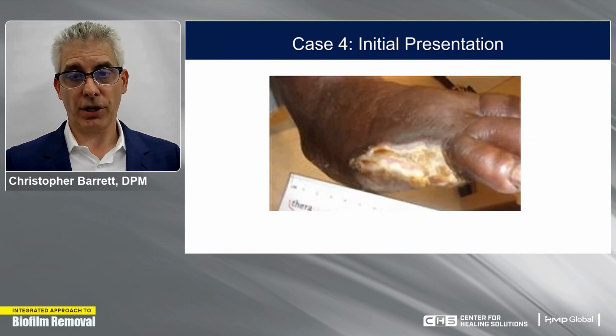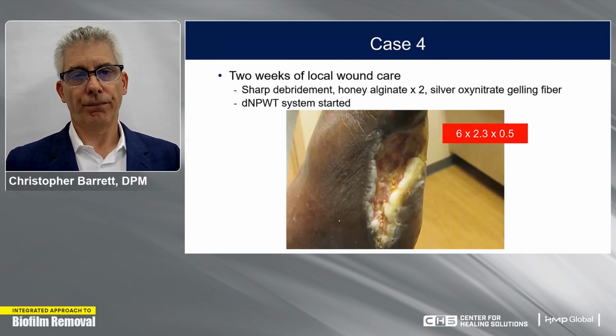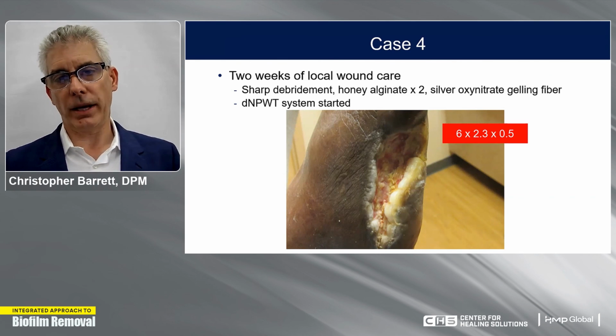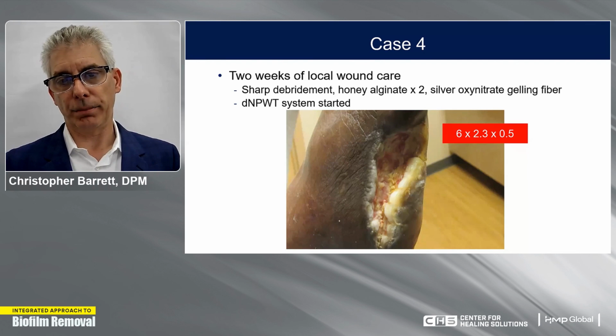This is when I first got him. Obviously a very, very necrotic wound, no granulation tissue. This is a challenging wound. After 2 weeks of local care, I felt pretty positive about this. This was sharp debridement. The wound was very desiccated, so I like to use honey to hydrate the wound. I used 2 honey alginate dressings in 2 days, which brought back a little bit of moisture to the wound.